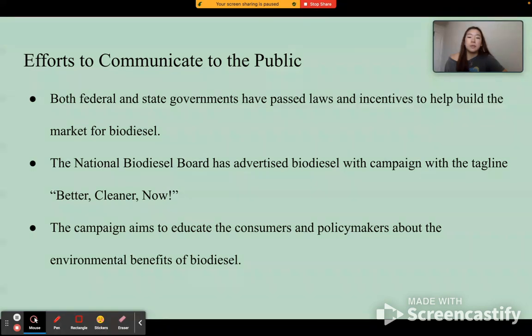Efforts to communicate to the public. Both federal and state governments have passed laws and incentives to help build the market for biodiesel. The National Biodiesel Board has advertised biodiesel with a campaign, the tagline, Better, Cleaner Now. This campaign aims to educate the consumers and policymakers about the environmental benefits of biodiesel.